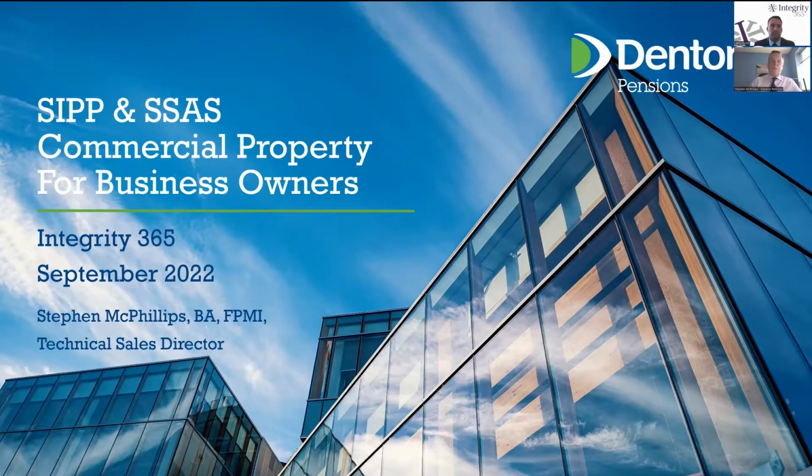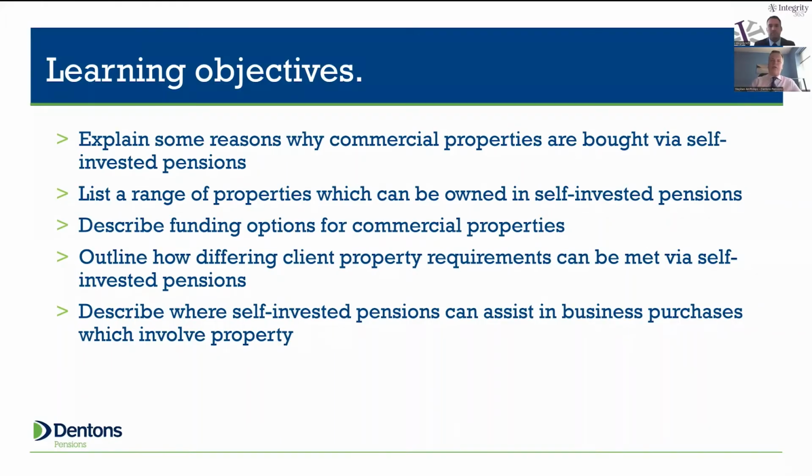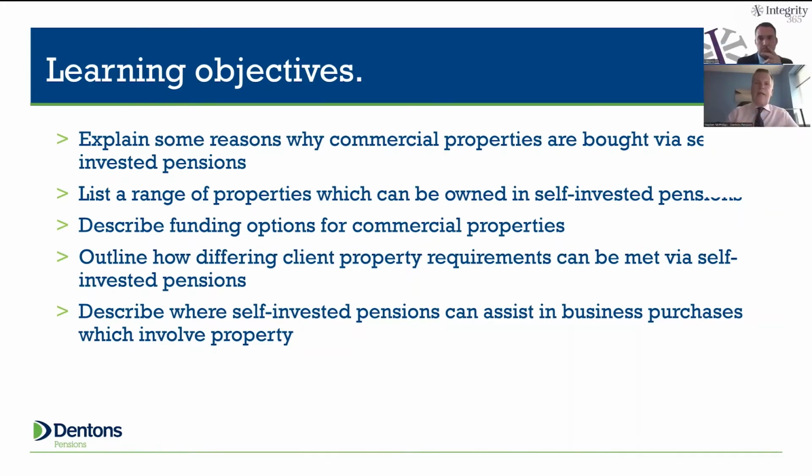So we'll put some learning objectives on the screen there. I'm not going to read through them individually, but really we're focusing on commercial property, some of the reasons why clients potentially go down that route and have done historically. We'll look at some funding options, and then we will look at some case studies to try and bring some of this theoretical stuff to life for you.